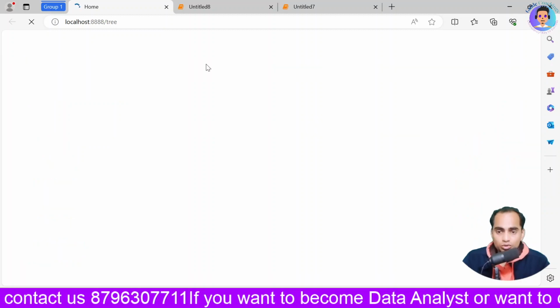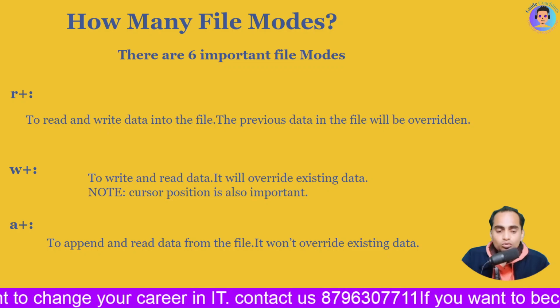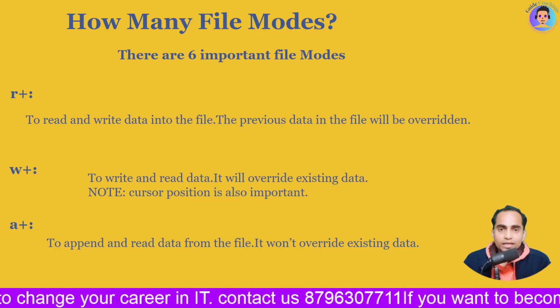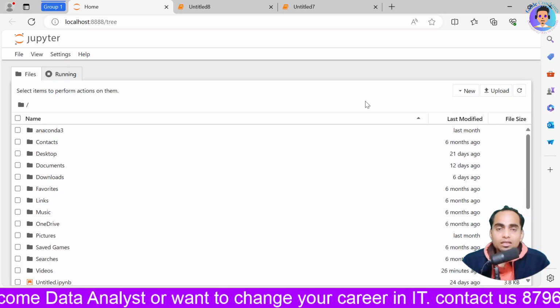So basically what happens in a plus, to append and read data from file, it won't override existing data. So it will append and read. It will append the data and it will read the data. First it will append and then it will read the data from that particular file. So that is the application of using a plus option.